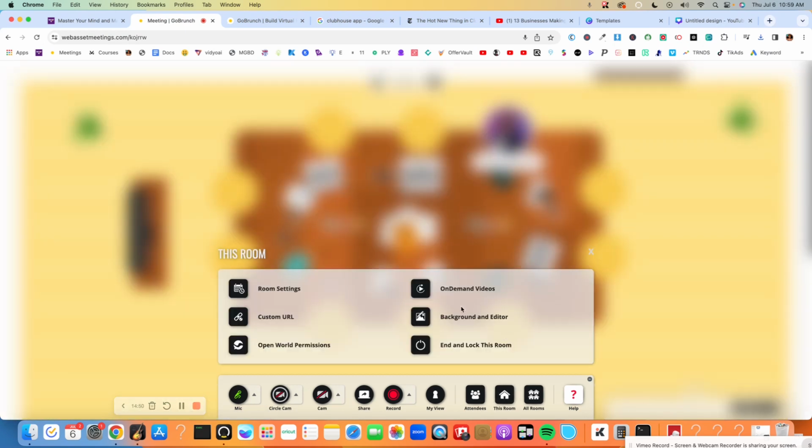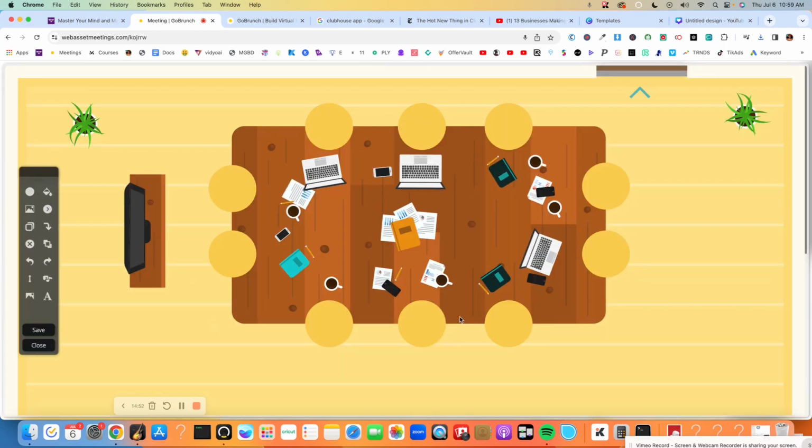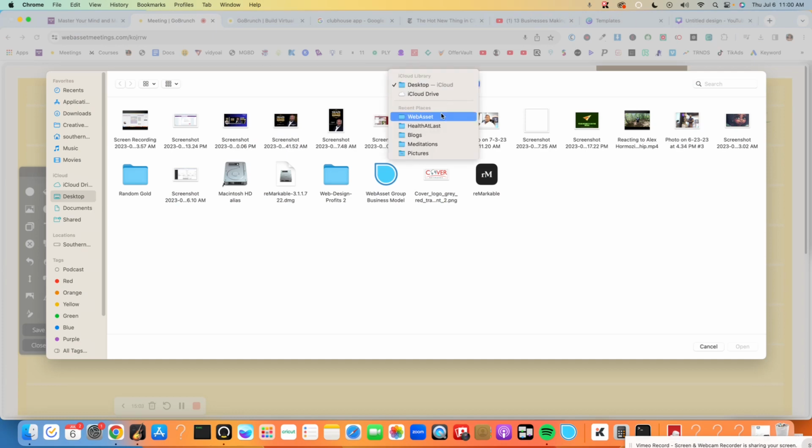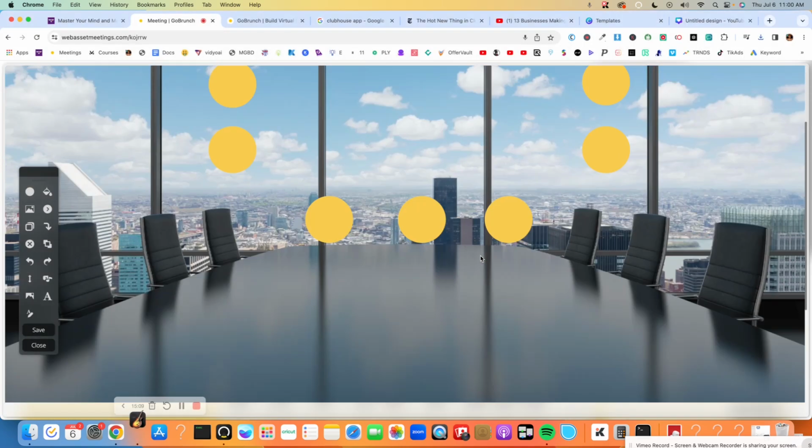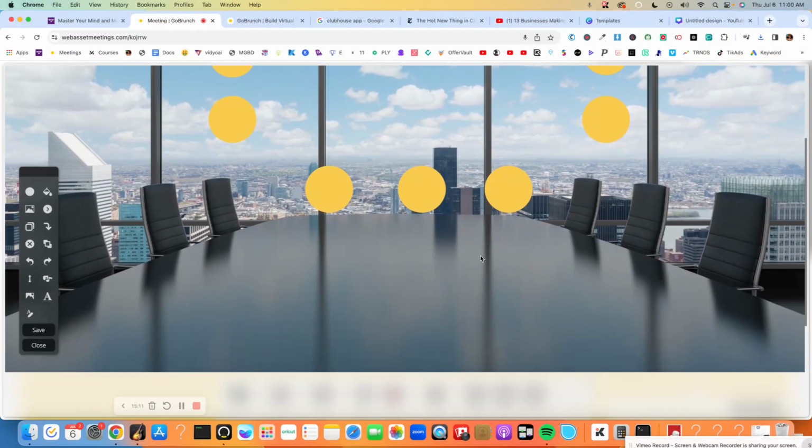Save. I'm going to go back over to GoBrunch now, and I'm going to select this tab that says this room. And what you want to do is click background editor. Now you want to go right here where it says background and click that. This little upload button is going to pop up, and you're going to find that background picture that you just saved. And now look at that. I have a whole new theme right here.